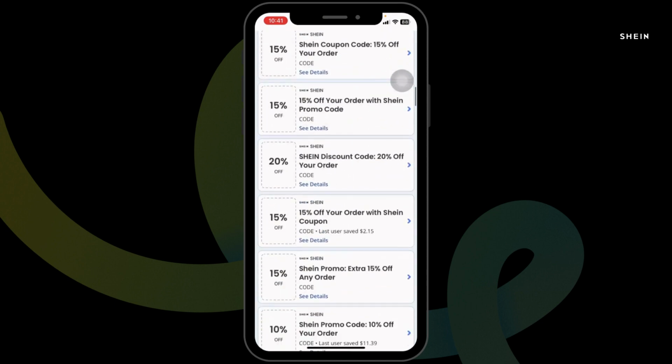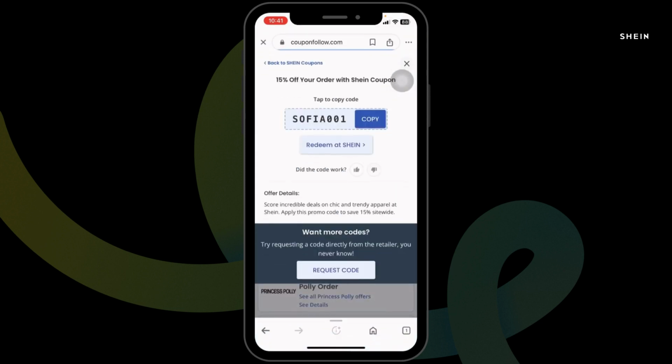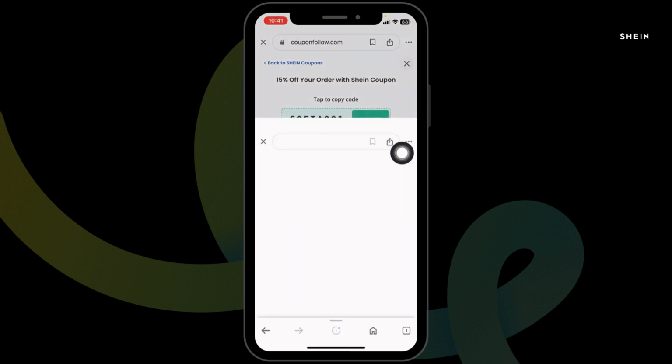Just scroll down and check out the deals. In order to use any of the offers, all you have to do is click on it. With that, you're going to get the code. Now you can copy the code, then click on Redeem at SHEIN. You'll be directed to the official website of SHEIN.